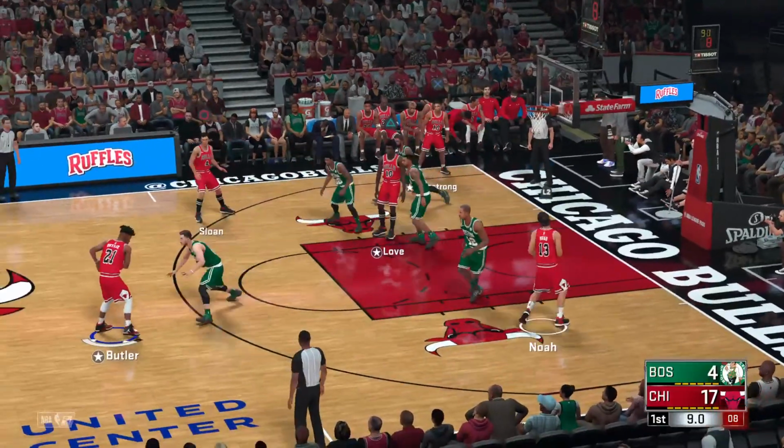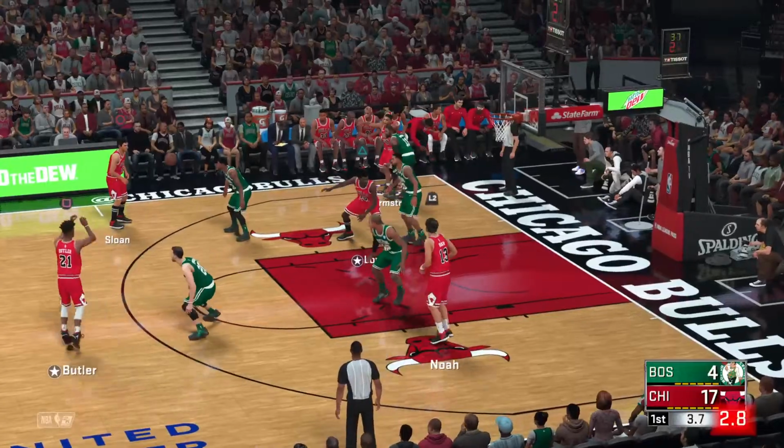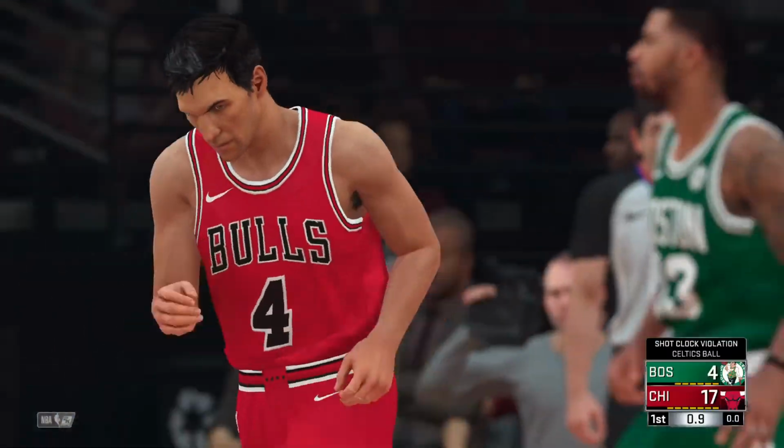Outside, Love. Bulls moving the ball around. 4 on the clock. Back to Butler. The Bulls shot clock violation. Couldn't get the shot off inside.